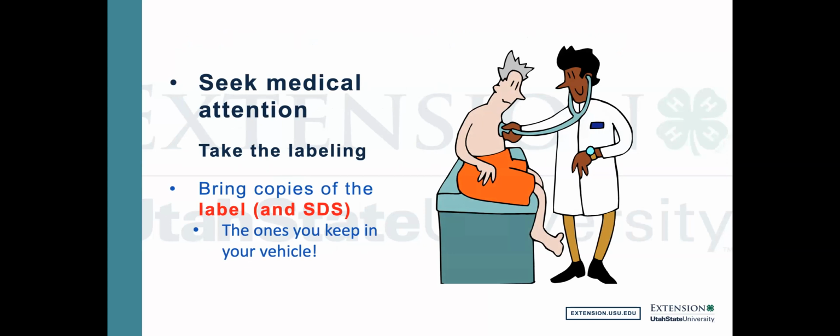This slide is kind of out of place, should have probably followed the exposure slides, but if you do get exposed to pesticides, what you want to do is seek medical attention and take a copy of the labeling with you. Now, when I say bring a copy of the labeling with you, I don't mean grab the one off the front of the jug and run to the hospital with it.